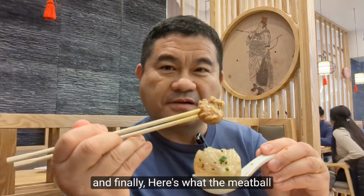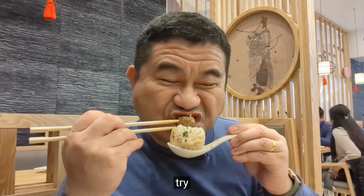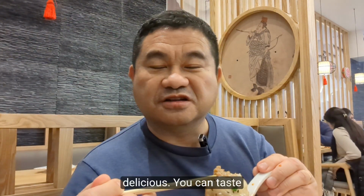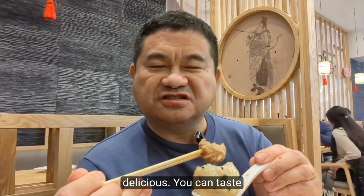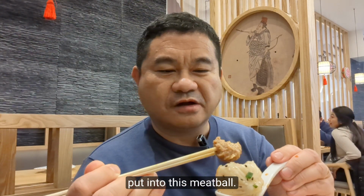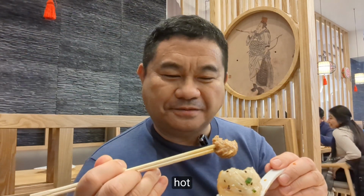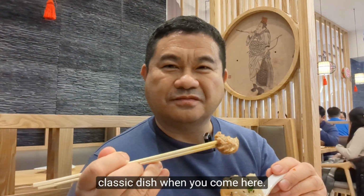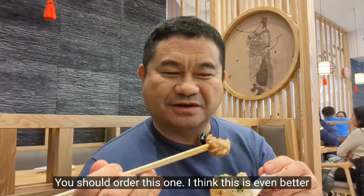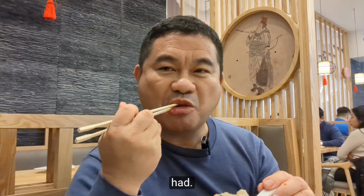And finally, here's what the meatball looks like in the middle. So let's give that a try. Delicious. You can taste some of that soy sauce, that other seasoning that they put into this meatball is to perfection. And it's super hot. Classic dish. When you come here, you should order this one. I think this is even better than the soup dumplings that I just had.